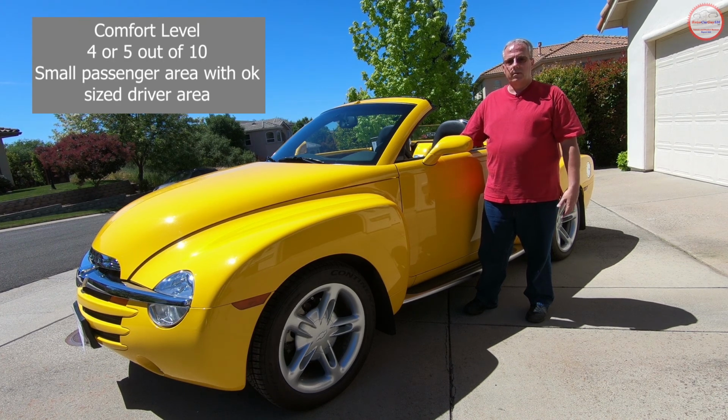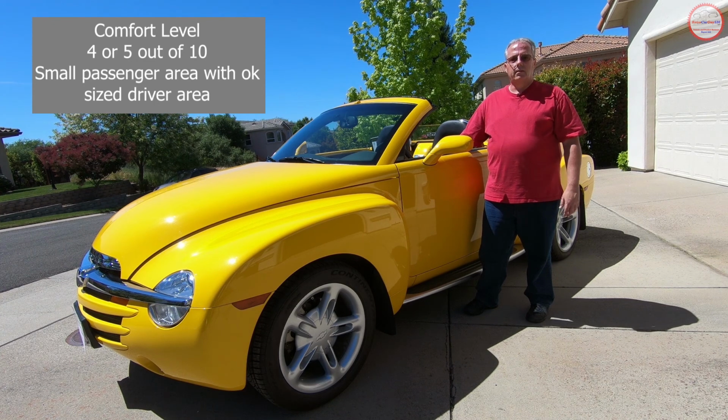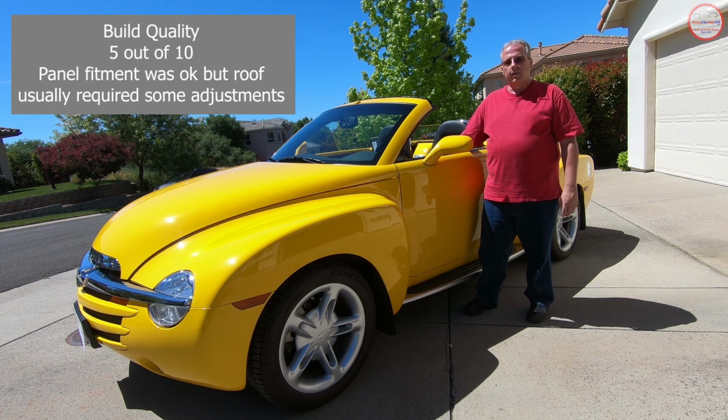The driver's side is sufficient for me. Every few hours taking a break is certainly necessary. It's comfortable enough. The seats are comfortable, but I've sat in more comfortable vehicles. For an SUV style pickup, it's fine. The build quality was overall okay. It was probably in the 5 range.